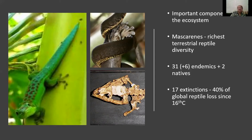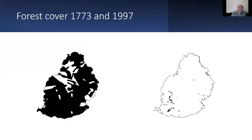But what is really interesting is that we have lost a large number of species since the 16th century. We know of at least 17 extinctions. And that's 40% of all the known global reptile extinctions. So the Mascarenes is a remarkable place. We've lost a large number of important species. And the reason for that is, of course, because of habitat destruction.